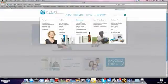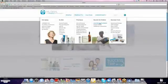Nu Skin and Pharmanex, different categories. Nourish the Children is a category. If you don't know anything about it, I would definitely go in there and start reading about it. It's a program that for 10 years our company has been very, very proactive in, helping alleviate the child malnourishment problems around the world.